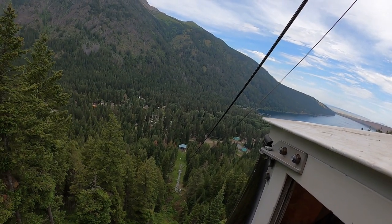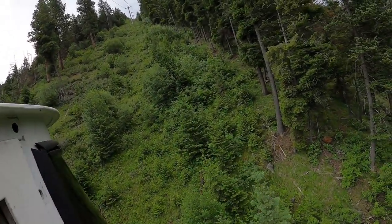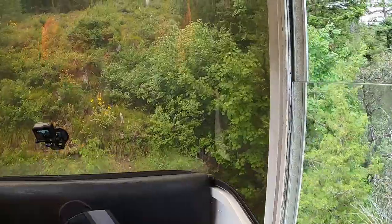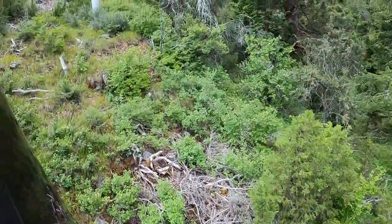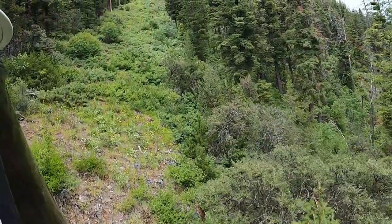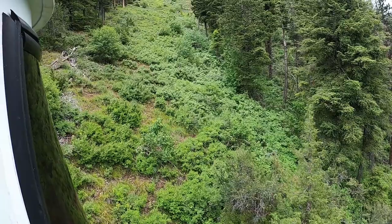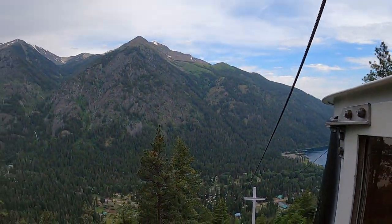Yeah, it's hard to get this angle here. Wow. Okay, here we are. We'll look outside again. Wow, this is some good wildflowers. Get the view behind us again.